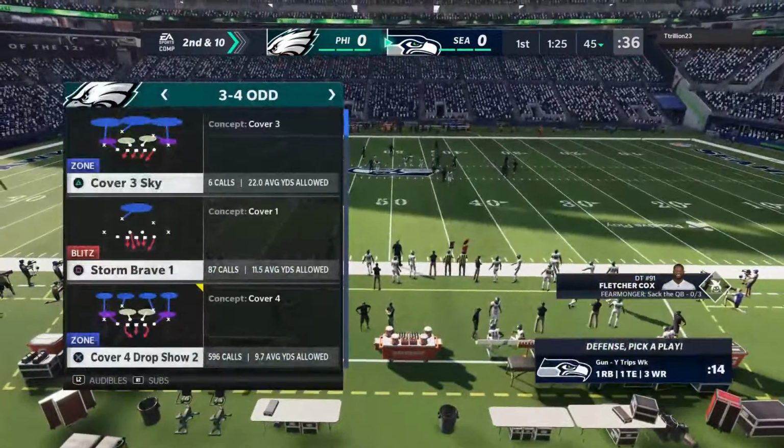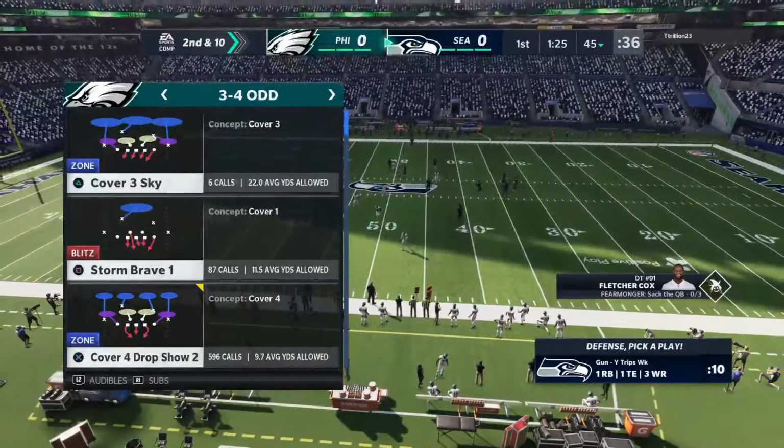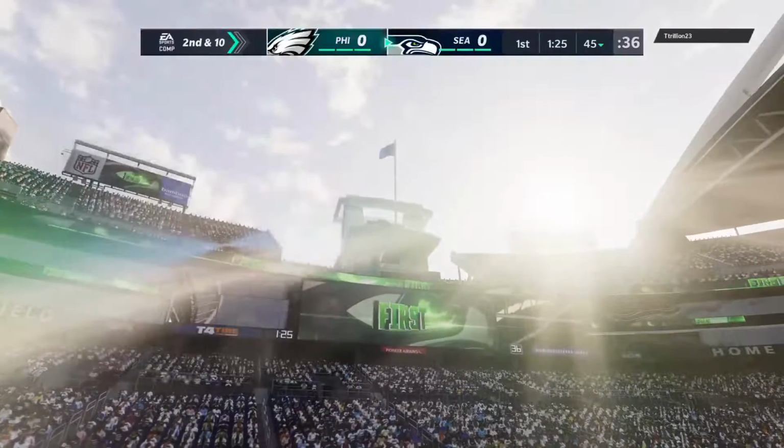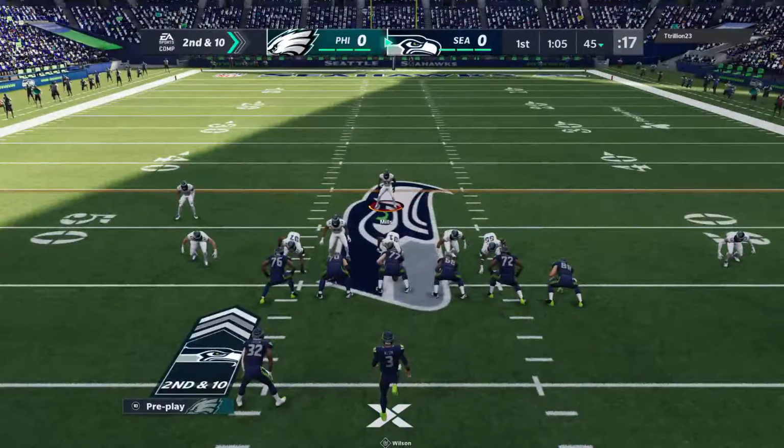No gain on the play. It'll be second down. No gain on the play. Second and 10 at the 45-yard line. Officially nothing on that last run. They'll try again, second and 10.